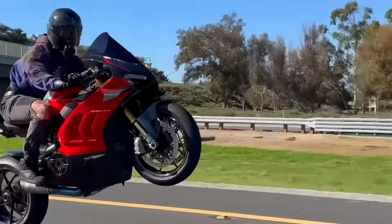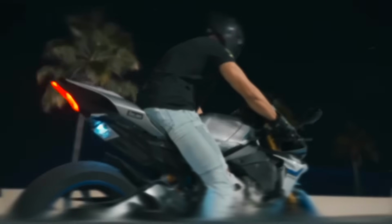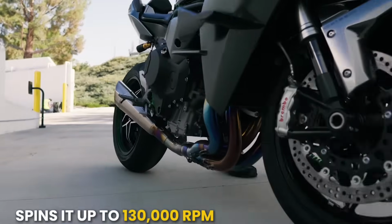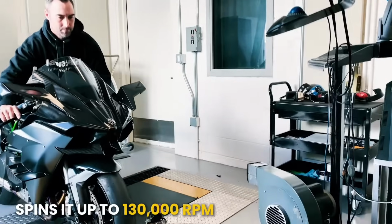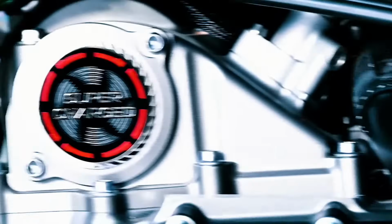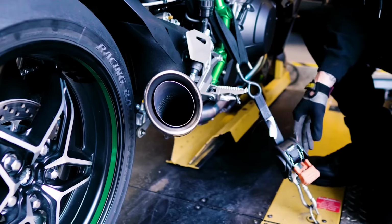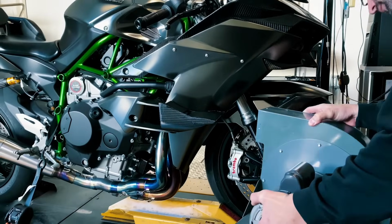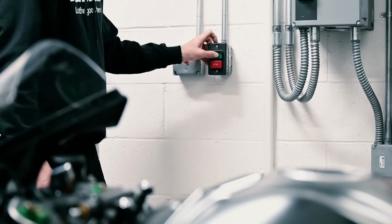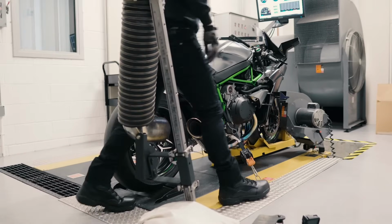The secret sauce is a centrifugal supercharger designed in-house by Kawasaki Heavy Industries, not bought off a shelf. This supercharger spins at up to 130,000 RPM, force-feeding the engine with pressurized air for instant, monstrous acceleration. There is absolutely no lag. There is absolutely no mercy. It has a trellis frame developed using aerospace software. It has ultra-durable titanium intake valves and a carbon-coated intake system.